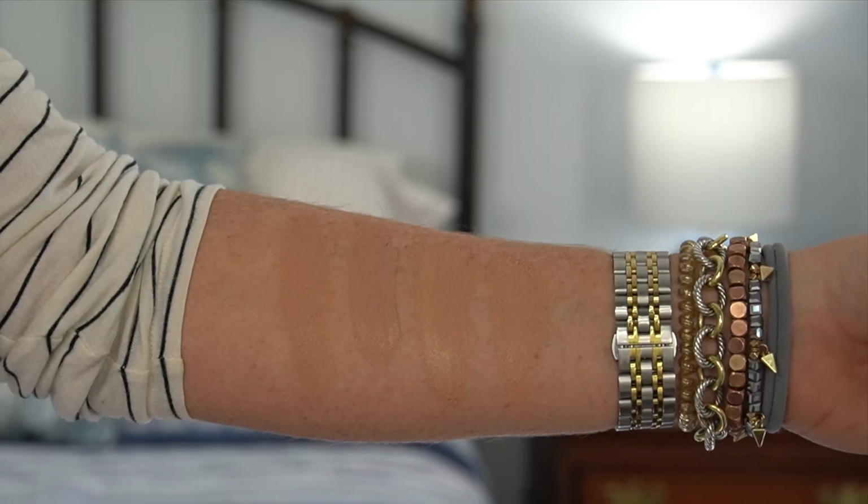I will be showing you swatches of this against my top 3 foundations that I love. I will show those to you both here in this lighting and then outside in natural daylight. I will take you outside, show you what this looks like in direct sunlight, and then I'm also going to show you how it photographs and how it looks just in natural daylight and in a darker area with that flash on the photography. So let's get right into looking at swatches.